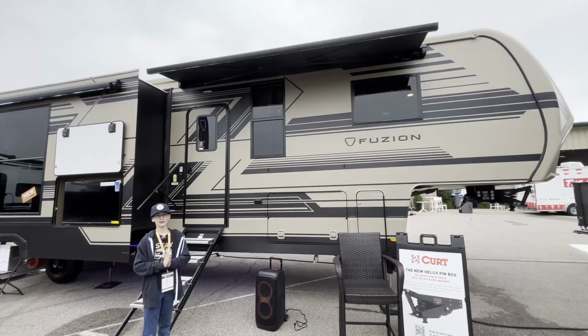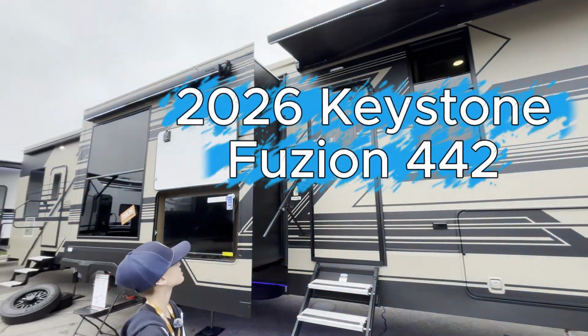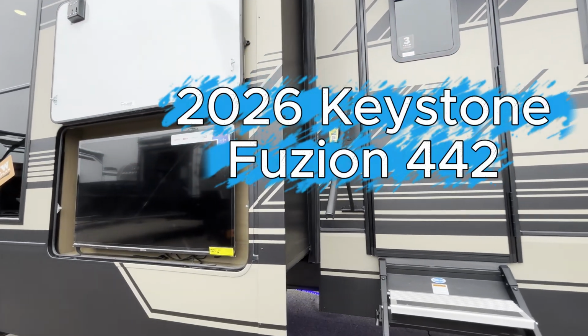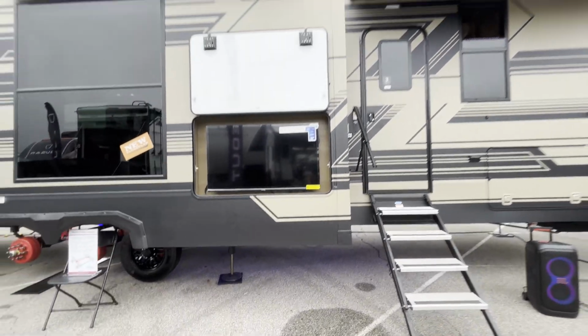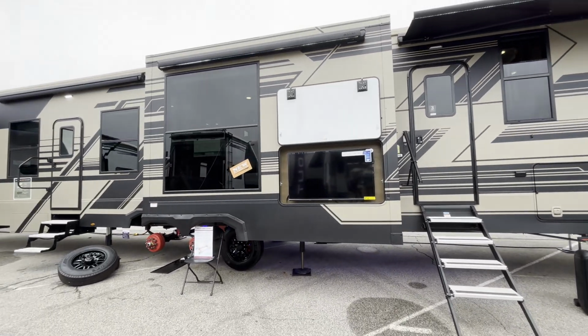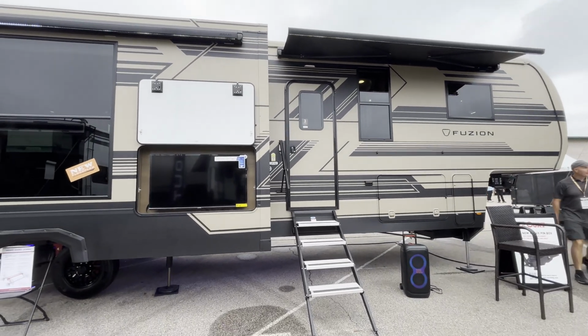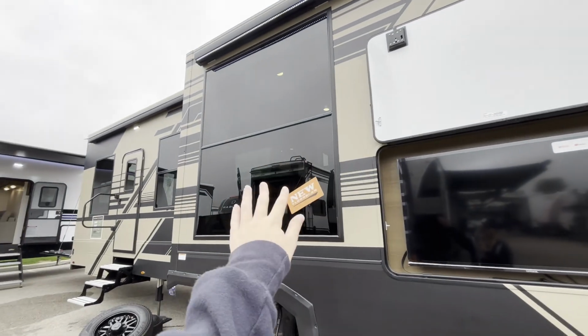Today, we're taking a look at a super cool Keystone Fuzion. So this is the 2026 Keystone Fuzion. Model is the 442. So this is just an amazing RV. It has a matte, kind of like sand paint job. I love the paint on it. It's just so cool. And it even has a 50-inch outdoor TV and the biggest window in the industry.